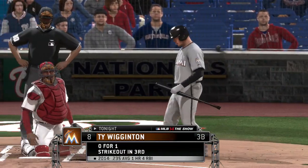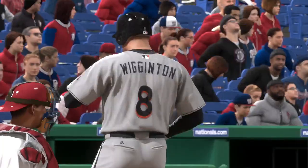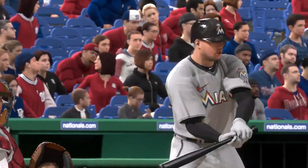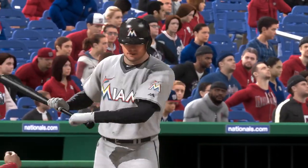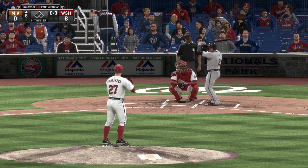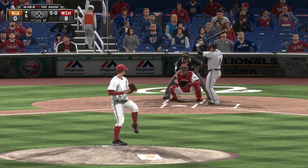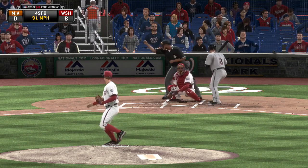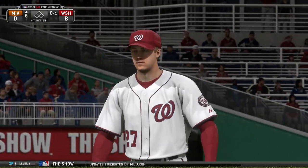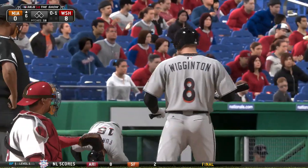Ty Wigginton will get things started here in the top of inning number 6. Third baseman, Ty Wigginton. Come on, DC. And he takes a pitch that's ruled a strike at the knees. Pretty liberal strike zone there. It's 0-1.